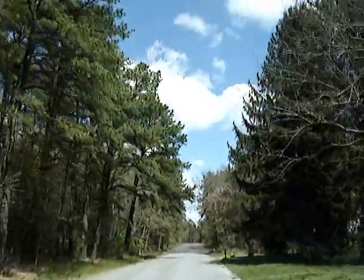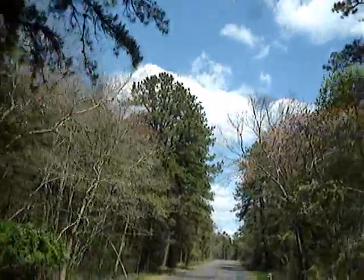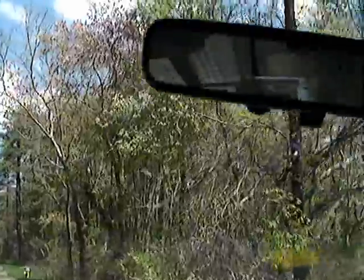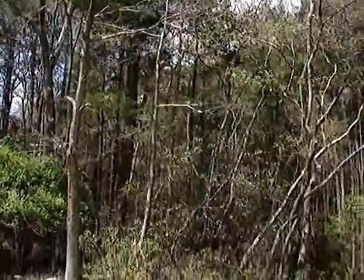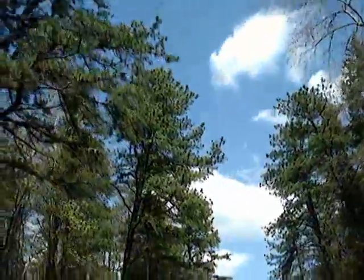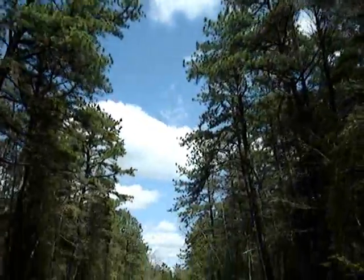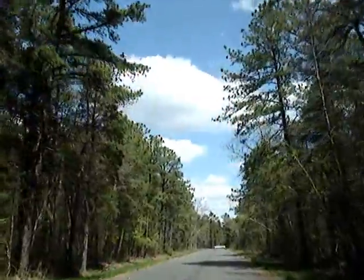Now normally, the next street would be Dürer Street. I don't know if it's around here, but it doesn't go through this side of the city. So we've got beautiful Atlantic white cedars and pitch pines in here. I did a video in here once before. Some pretty old pitch pines in here.